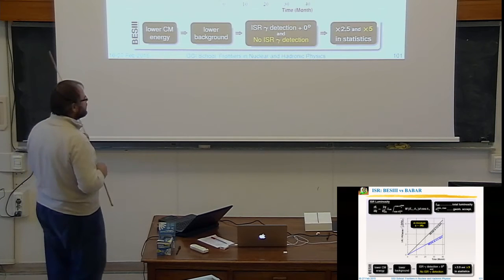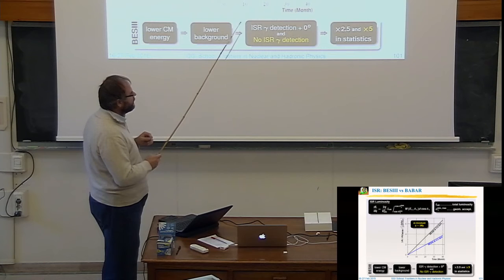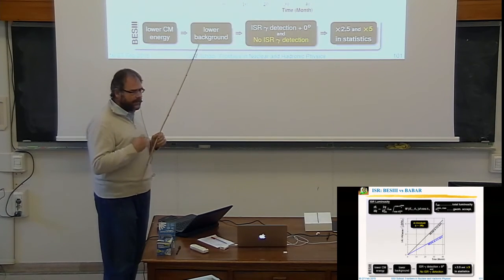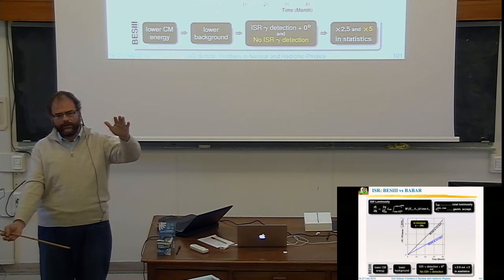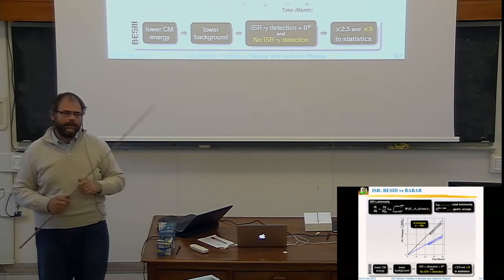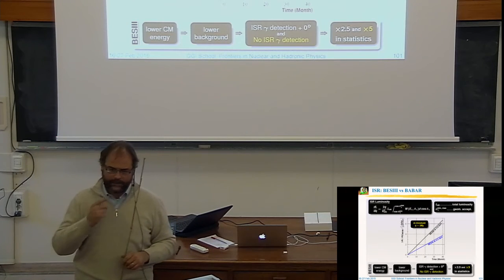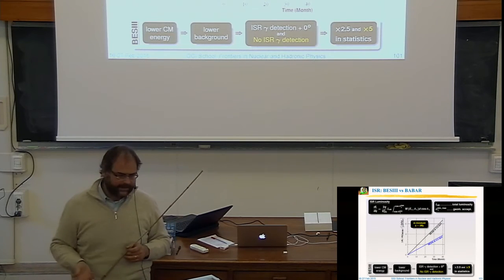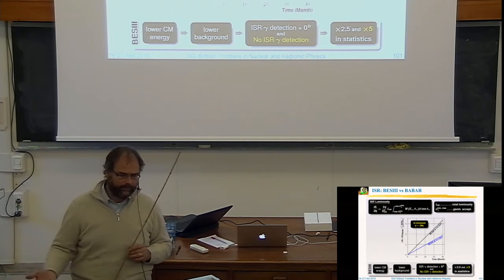And that means that the situation can be pretty much different. What happens in our case with respect to BaBar? In our case, the ISR production is much more peaked in the central part. Our production cross-section is also much lower than BaBar. So you may think, okay, look, you produce much less ISR, so you have no advantage of making use of it if compared with BaBar.